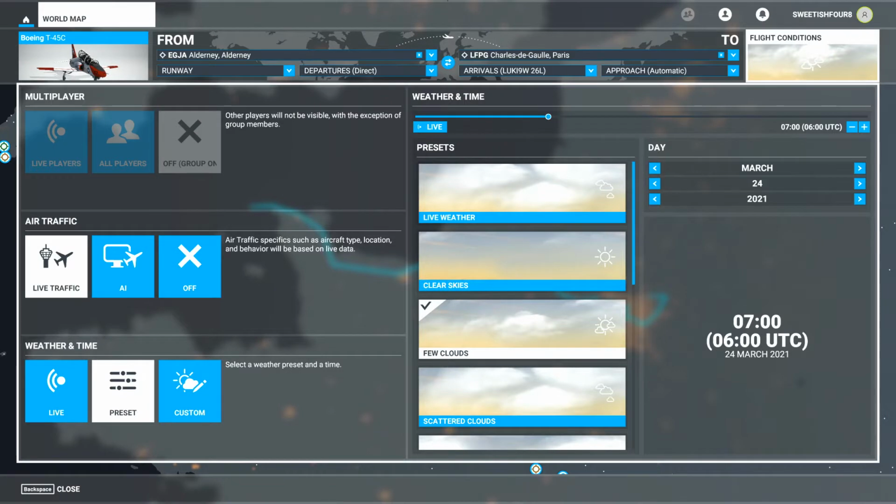Right, so here we are. We've just come off the world map, and we've just loaded the flight plan, and we've just set the conditions. So I've put the time of day at 6 o'clock over in France, and I found the sun's rising in the east and the west. It's given us some beautiful scenes actually.